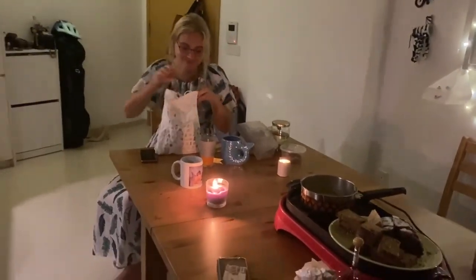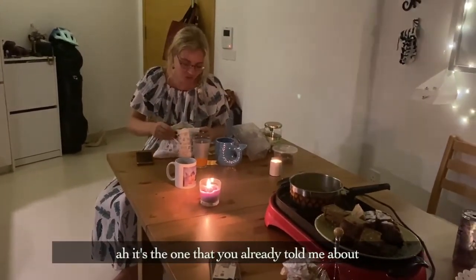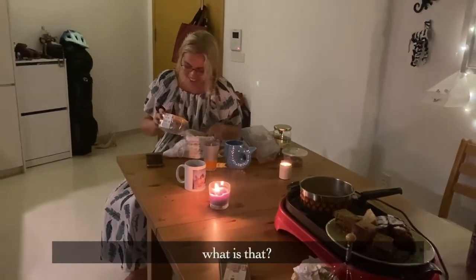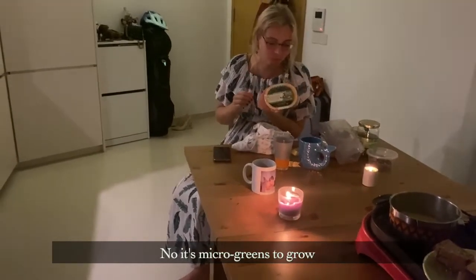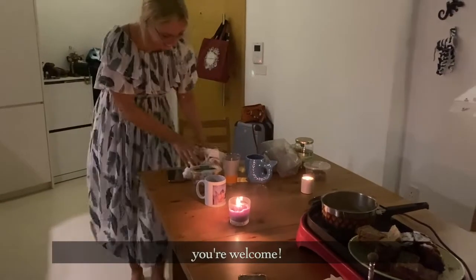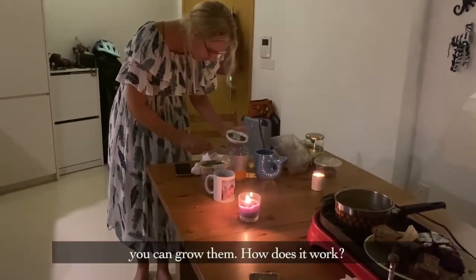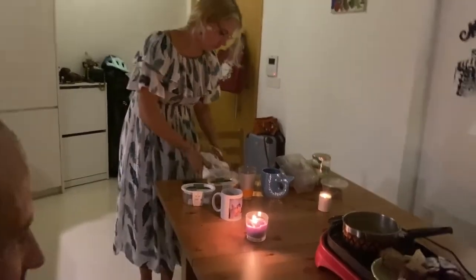Oh, from Max Mara. It's the one you already told us about. Yes. Oh, cool. What is that? I'm really curious. What is that? Super! These are microgreens to grow. Oh, that's very cool. Thank you so much. You're welcome. Microgreens. There's more. You can grow them? How does it work? You put the seeds. Tell us, I don't get it.